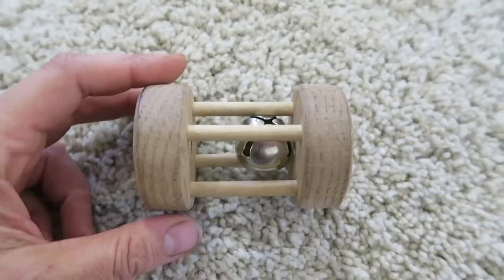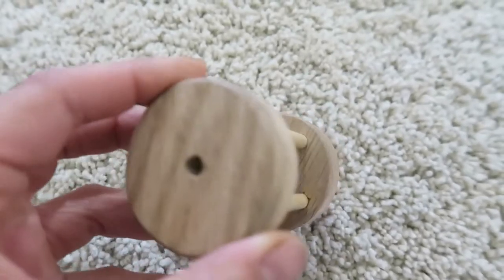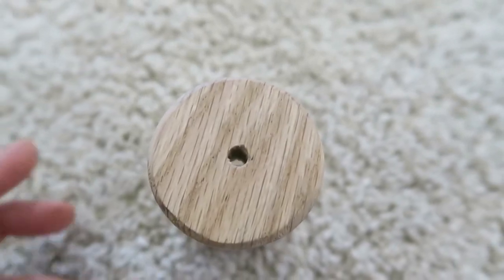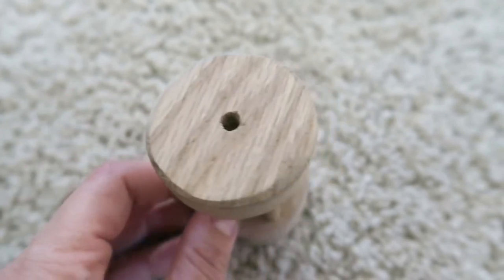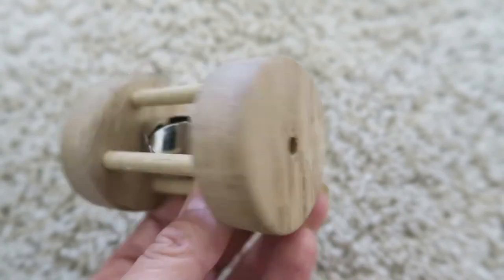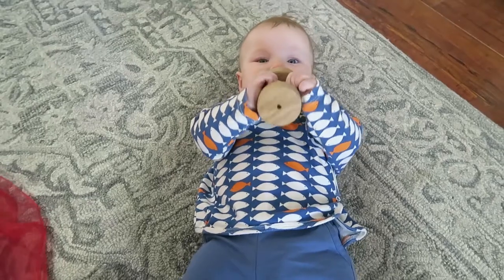The next toy I want to show you guys, I'm not sure if I showed you this already, is a bell cylinder. I love this toy. I got it from an Etsy shop called Montessori Works, I think. I will find the link and link it down below, but they make great toys. All wood, no paint. And she loved this toy and still does.